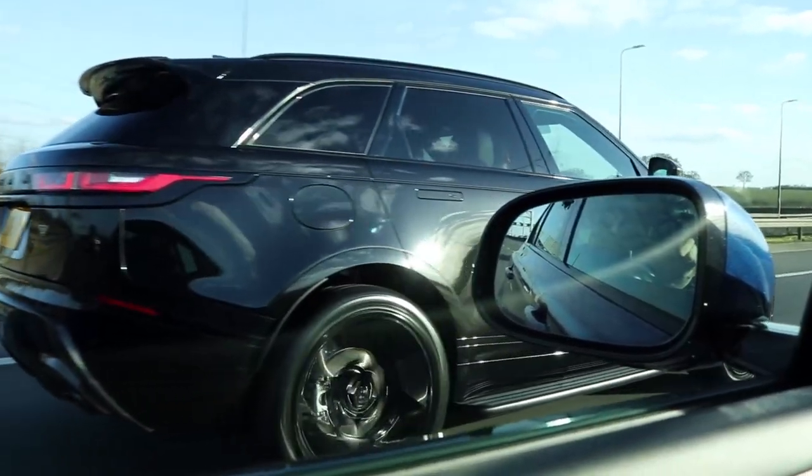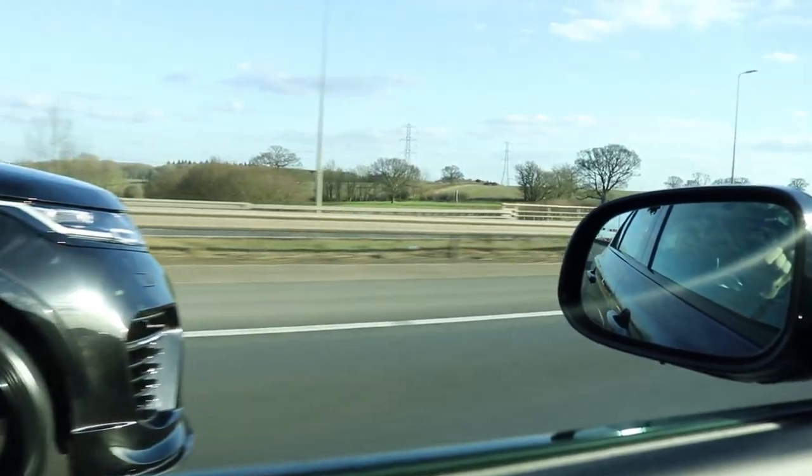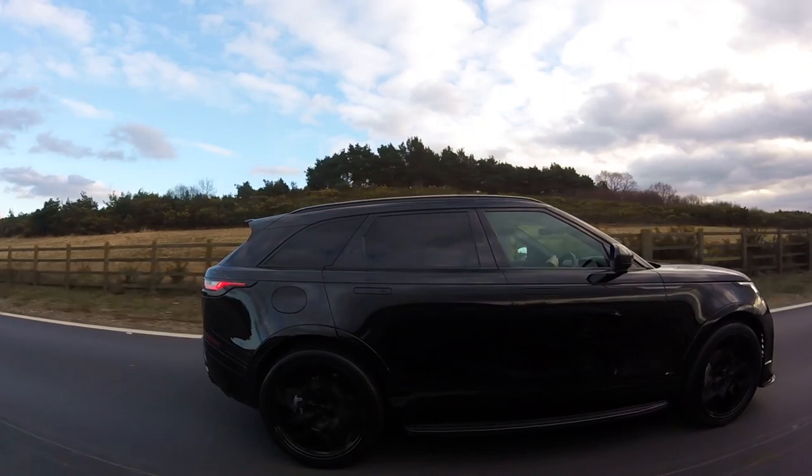Their whole design of the car was supposed to be between a Sport and a Vogue, really. When I said I was getting one to Greg, he was like, oh no, don't get one of them, get a Sport. And I was like, have you actually seen the Velar? Have you seen them side by side? And he was like, no, I haven't really. And although it's supposed to be smaller, they almost look like the same size on the outside.